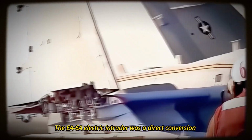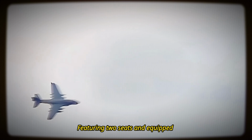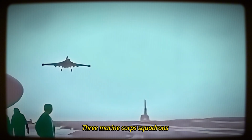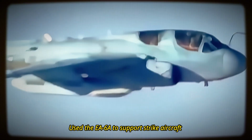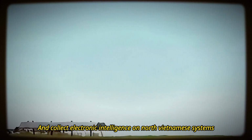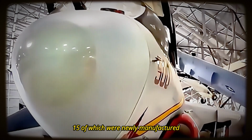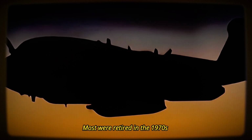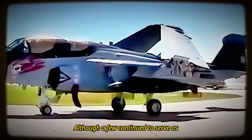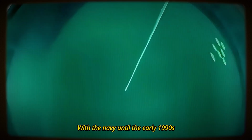The EA-6A Electric Intruder was a direct conversion of the A-6 Intruder airframe, featuring 2 seats and equipped with electronic warfare equipment. During the Vietnam War, 3 Marine Corps squadrons used the EA-6A to support strike aircraft and collect electronic intelligence on North Vietnamese systems. A total of 27 EA-6As were produced, 15 of which were newly manufactured. Most were retired in the 1970s with the advent of the more advanced EA-6B, although a few continued to serve as electronic aggressor training aircraft with the Navy until the early 1990s.